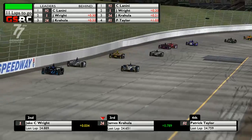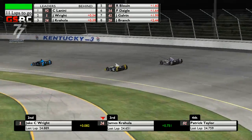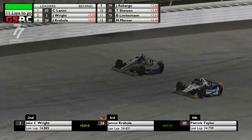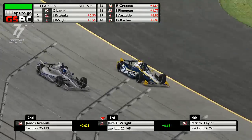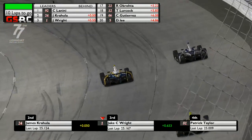Oh, there's that dreaded arrow push off the corner. Wright back down to the inside. Move Wright up to the 2nd position. Krahula falls back to 3rd. Going to try to get that good head of steam off of the high side, and he will. Draws even with Wright as they work their way to the start-finish line. 10 laps to go this time by in the Monster World 200.